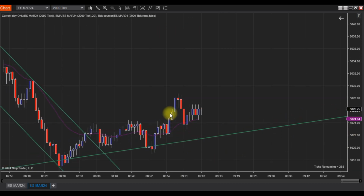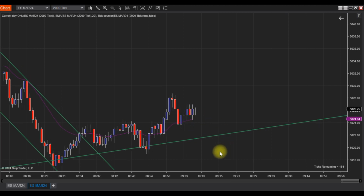We had a big push. I say a big push. We had a 3-bar push above, 3-bar pullback. Now we're kind of finding some support. You could potentially take an entry here. Entry would be right above there. I don't think this is good enough for me, quite frankly. You could look to enter here.